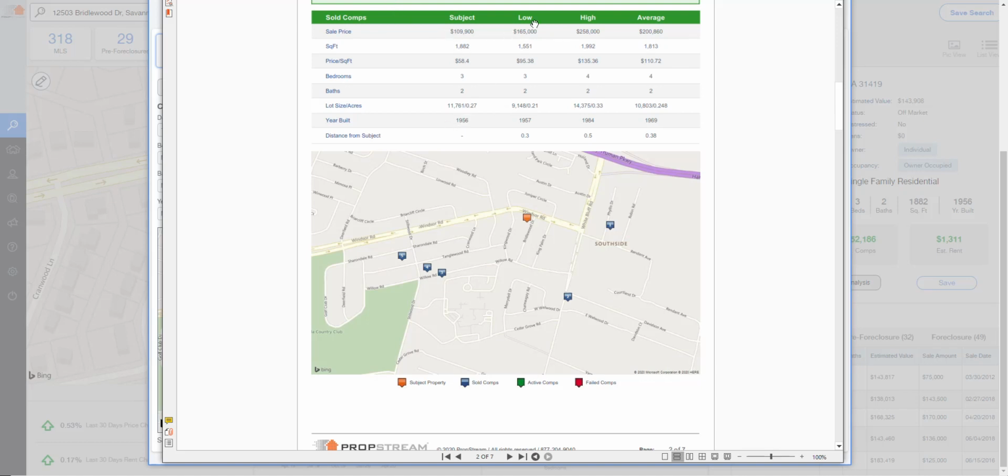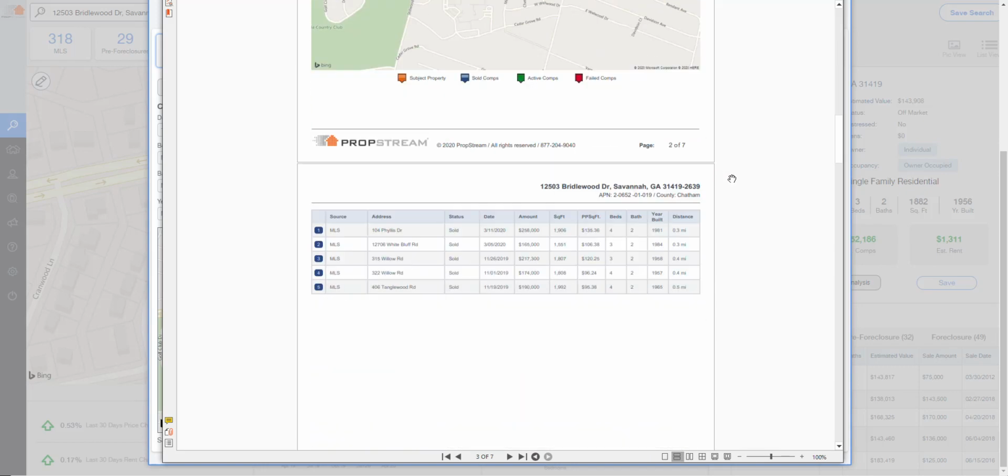Here's my subject, low, high, average. You'll notice the year builds are comparable. The high is actually a little bit newer. It shows me my distance, bed and bath, price per square foot. You'll see it's from 95 to 135, averaging about 110.